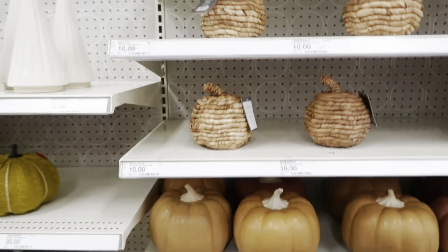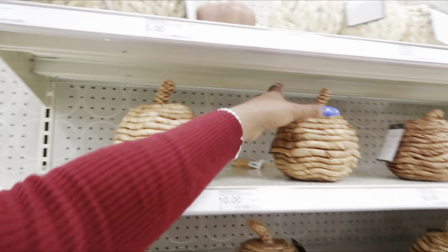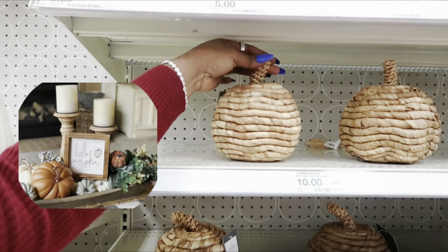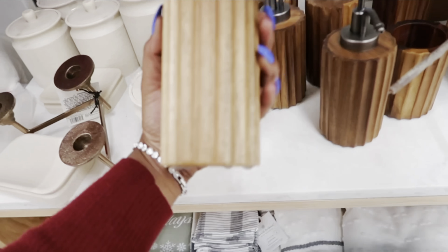I didn't even show y'all I got these little shelving things. They were like $3. I found them in the front. You could put your soap dispenser or something on there in the kitchen, or you could put candles on there. So we got this for only $5. Ooh, look at these pumpkins. They're so cute. $10. You could put these on your table for decoration or something. But it's about to be time for Christmas. But these are still cute. You could still get them for now. The soap dispensers.